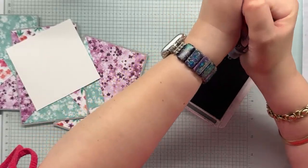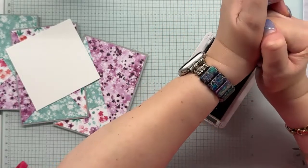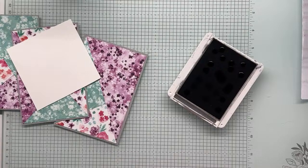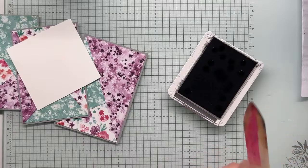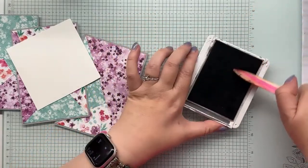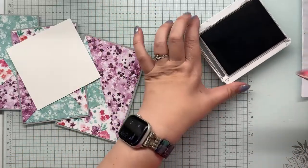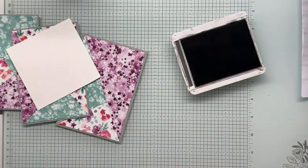Okay, I have to use both hands, I'm sorry, just because of my hand strength. So I can see it actually does need re-inking because half of those have just sucked straight into the ink pad. So I'm going to use my bone folder to spread out this ink, so when we go to use it, you don't just get ink in those spots where we have dropped the droplets. Okay, so I just buttered my ink pad.